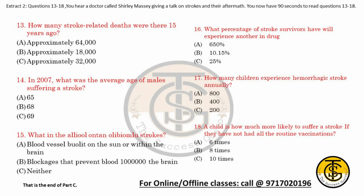The likelihood of suffering a stroke as a child is 6 times as high as normal in the aftermath of a cold or a flu, which increase the likelihood of a blood clot forming. For a child who has had none or only some of their routine vaccinations, the chance of suffering a stroke is 8 times higher than those children who have had all their routine vaccinations.